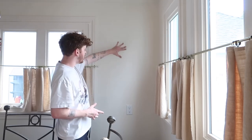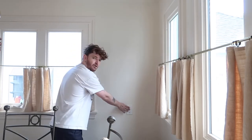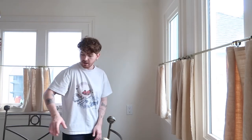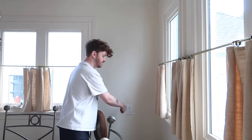Justin's down here doing some painting on the baseboards. Now, I am actually going to be hanging some art on this wall, and the main reason I'm hanging art here is because there's an outlet like halfway up the wall, which is convenient. It's great to have this, but I also would like to cover it to where we can pull the artwork off and use it if needed.